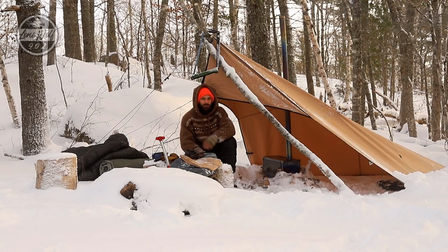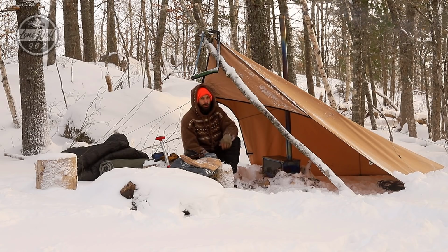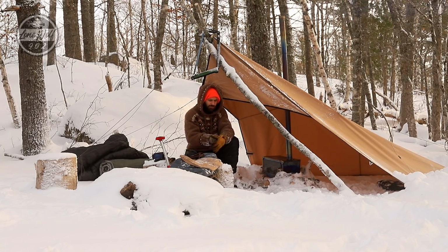Right, guys, coffee's all finished up. I've got the tarp cleared off enough to actually take it down. But first, I gotta do the deed of getting that wood stove out of there, so I'm gonna need my leather gloves back on for that. It is full of wood right now, still burning quite strong.